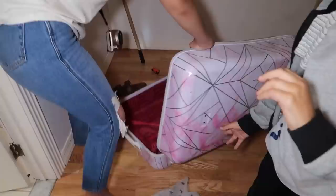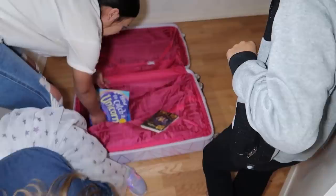and you go around all the children. Oh, you okay? Okay, you put them in the suitcase. Good job, Rora. Bam. And then you close it. Zip it up.